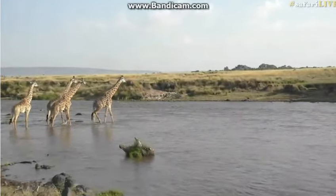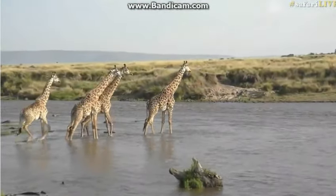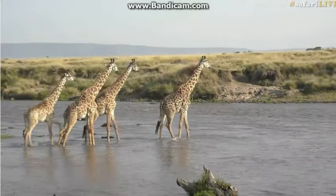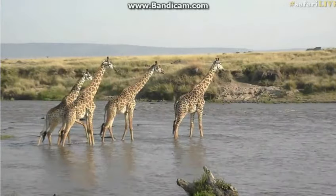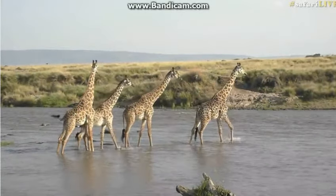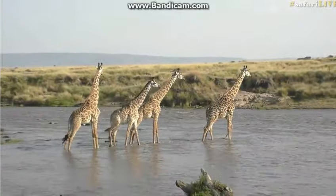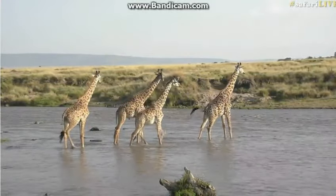And this is a first for me, everybody. This is in 19 years of field guiding and being part of these types of environments. I've never seen giraffe attempt a river crossing before. Just have a look at this. There is no reason why these giraffes should be going across. There's just as many trees on this side of the bank as there are on the others. Massive risk for these giraffes.